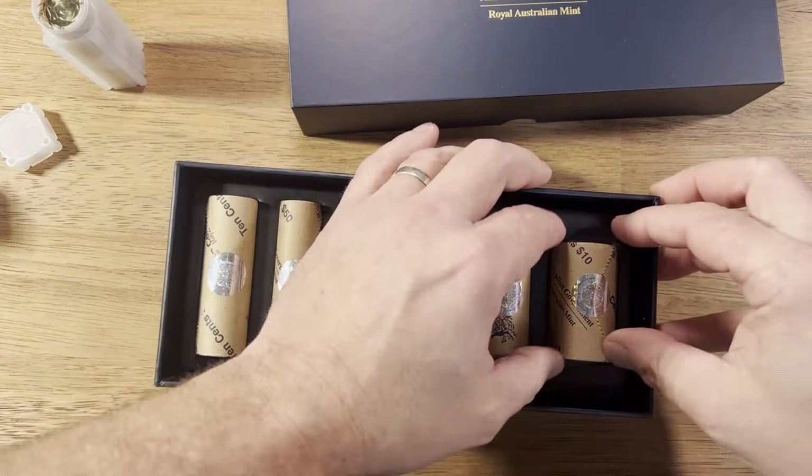You can definitely see it's been through the machines. You're not expecting proof-like finishes on these, but they're definitely pretty good. So definitely pretty happy overall with getting that set. I can tell you from a weight point of view, it definitely weighs quite a lot of money.